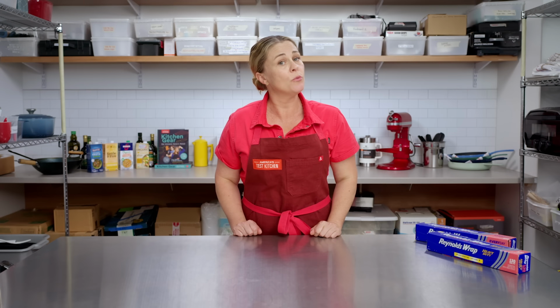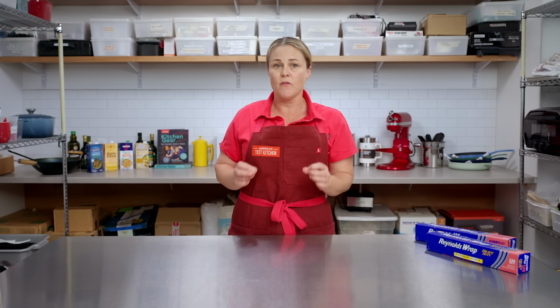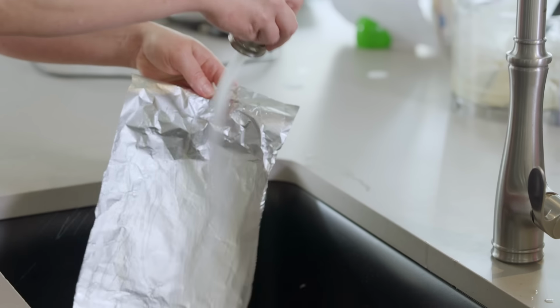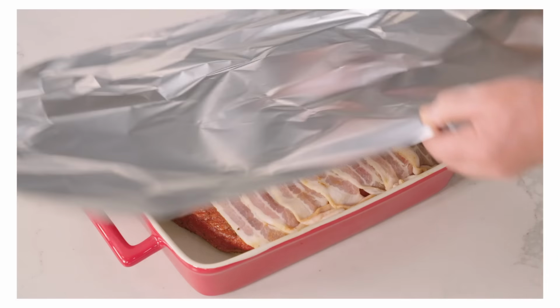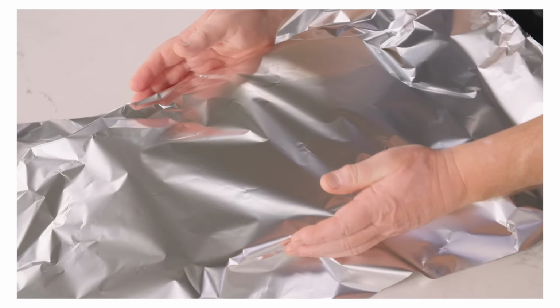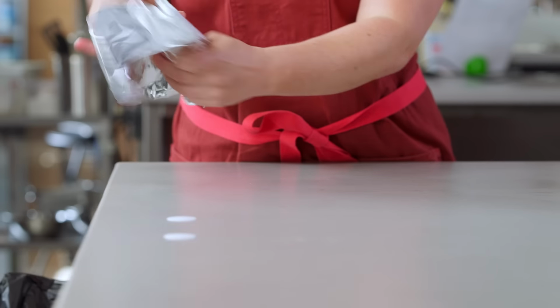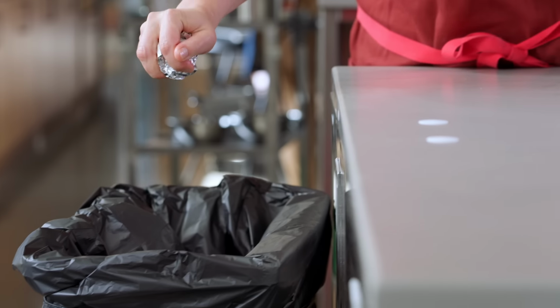First up, can you reuse it? Yes. I am always a proponent of reducing waste wherever possible, and aluminum foil is no exception. A rep from Reynolds told us you can reuse their foil and even wash it if it's gotten a little bit dirty. But if it's been in contact with raw meat, raw eggs, or other foods where cross-contamination could occur and you don't want it to, it's best to just throw it away.